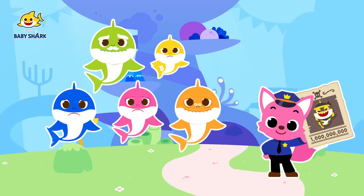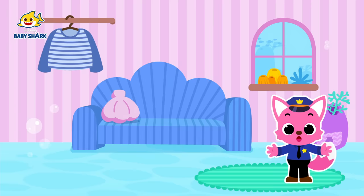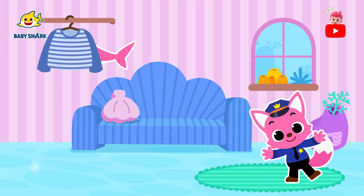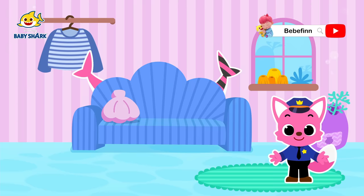Bad Thief Sharks! I don't know where you're hiding, but I'm going to catch you. Friends, let's find Thief Mommy Shark first. Remember, she has pink and black stripes. Have you ever seen Thief Shark? Striped tail, Thief Shark. Thief Shark, catch her!